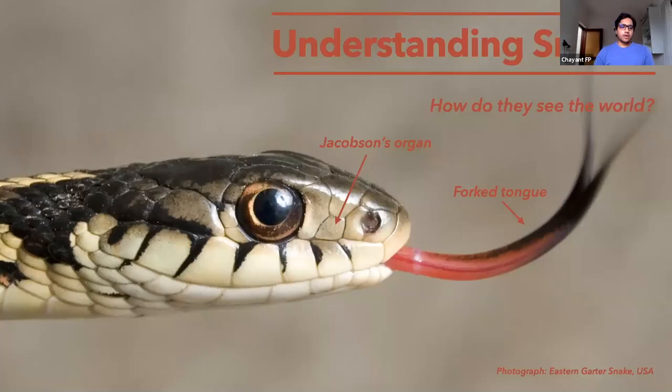So a little bit more about snakes and how they see the world. All snakes have a really well-developed sense of smell. And this is a big part of how they understand the world around themselves. So unlike us, they smell through their tongues. And that's why you keep seeing snakes flicking their tongue out.